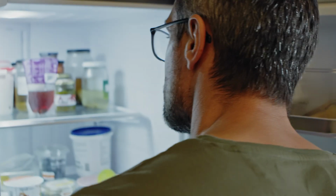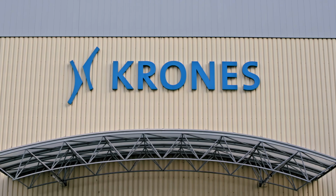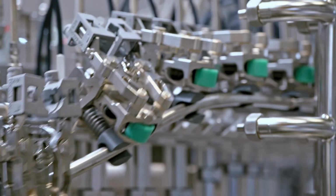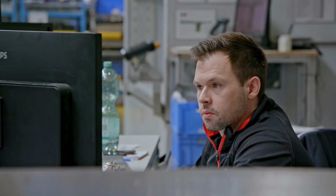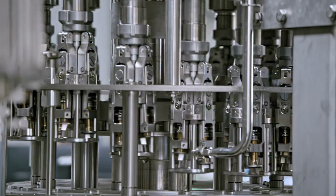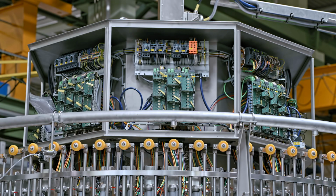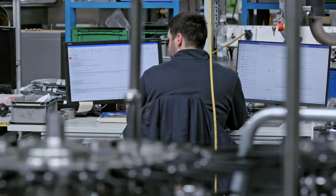When you go to your refrigerator and open it, you'll see that 1 of 4 bottles in your refrigerator has been filled, packaged, or labeled by a Krones machine. Krones is in the food industry, which means our machines have a high security standard. Krones offers lines for beverage technologies and food producers with process technologies, filling machines, packaging, and IT solutions on top of all of these machines.